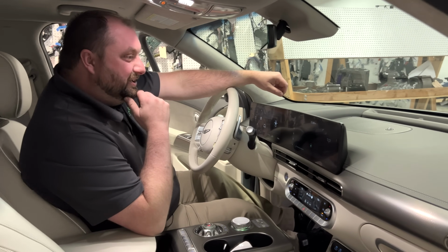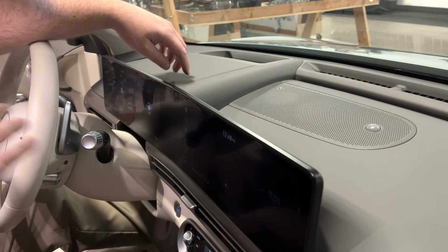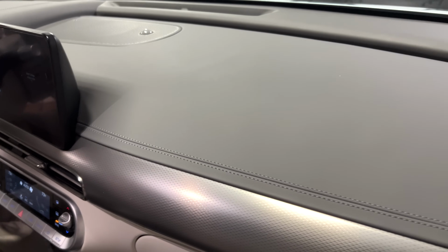Now, looking at this instrument panel, we have a wrapped instrument panel. This is an actual cut and sew. It's not a faux seam, so it is a wrapped material going all the way forward. I've worked on wrapped IPs, instrument panels, for many, many years.